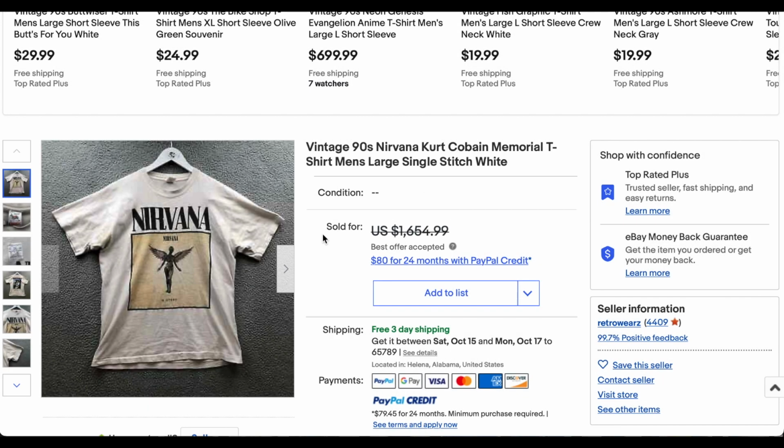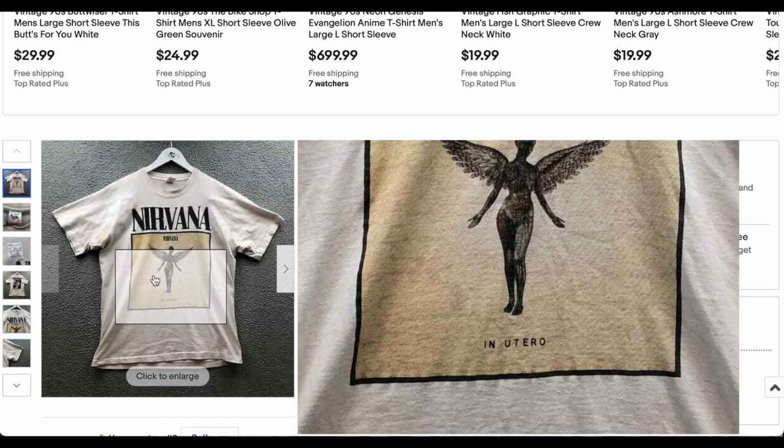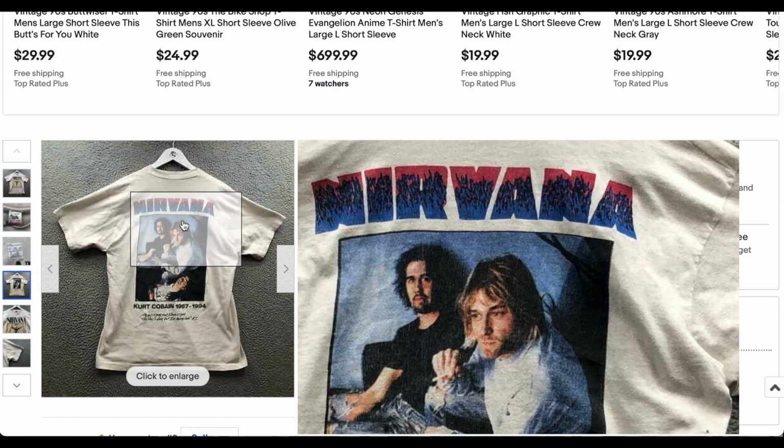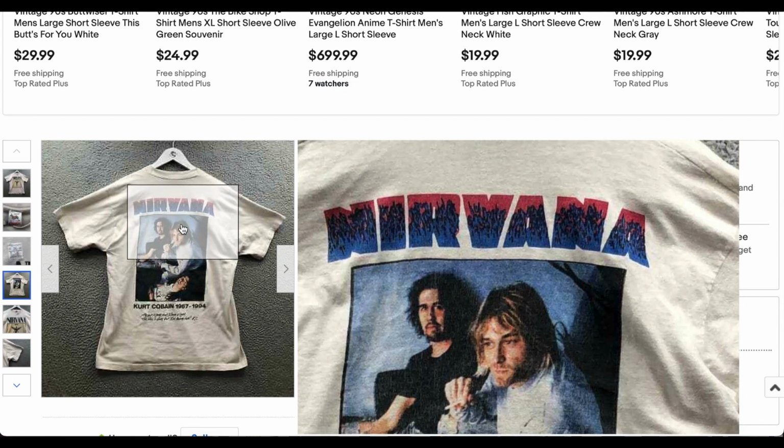Now at number 6, I did tell you that Nirvana was going to dominate. I'm not sure what's going on. They're obviously not going on tour or anything, so not entirely sure what's up with that. But there's a lot of them on this list this week. We have the Nirvana 90s Kurt Cobain Memorial t-shirt. It has the In Utero up front. It's on the early 90s Fruit of the Loom tag, one of my favorite tags. And then we have the Tribute Memorial on the back. Love the Nirvana font there, super cool looking.